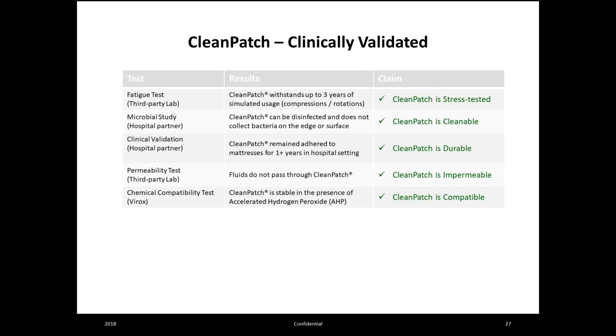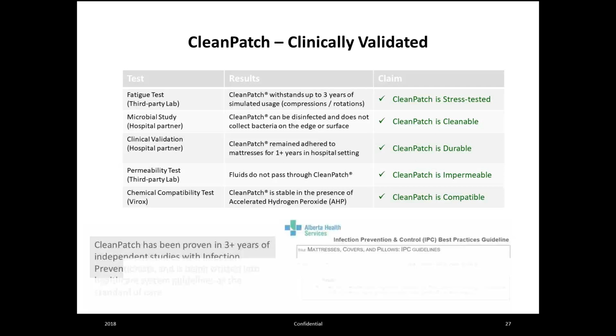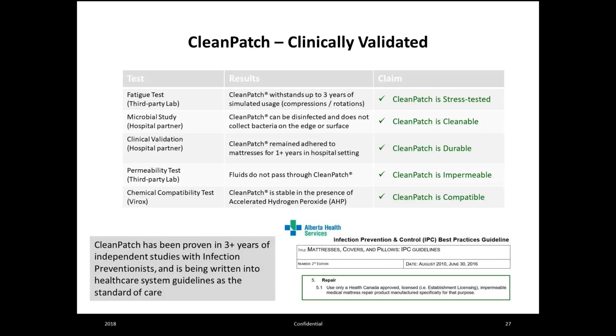And it's very compatible with Diversey's AHP technology, which is obviously the preferred disinfectant for soft surface disinfection in hospitals in general. So it very much works with Diversey's disinfectant package. And, you know, having been on the market for a while and been proven, it's starting to be written into many healthcare system guidelines as a standard of care. Here's one example. So definitely is becoming implemented by more and more facilities as we move forward.